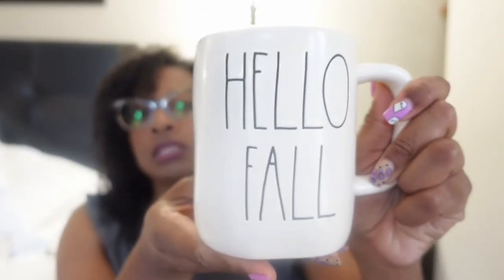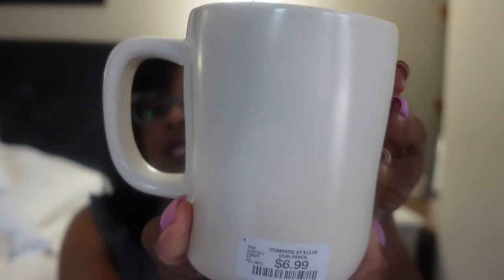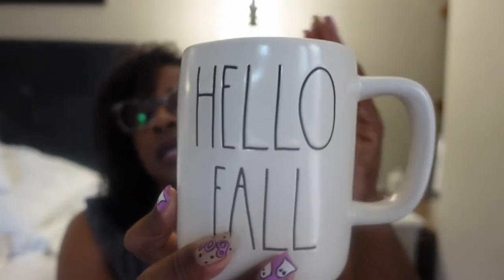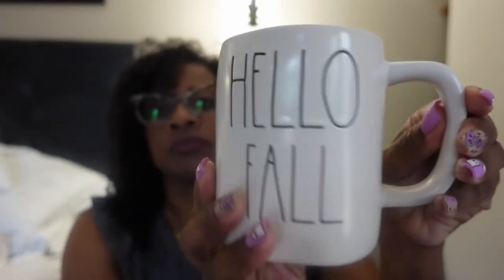Okay, now on with the fall and Halloween RAE DUNN stuff. So the first thing is Hello Fall. I got this for my sister. Orange on the inside. It's a low gloss, not a matte. It is $6.99. And I don't know if RAE DUNN went up last year, I can't remember, but everything's gone up like a dollar. It could be a little bit more wherever you are, but it's $6.99 up here for the mugs.